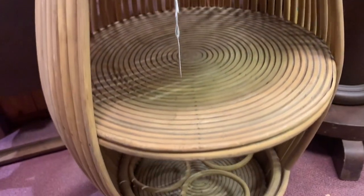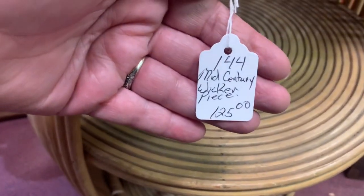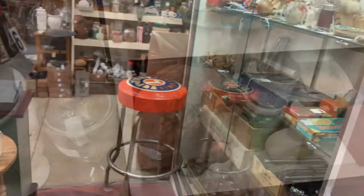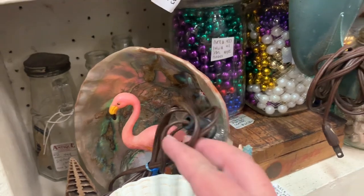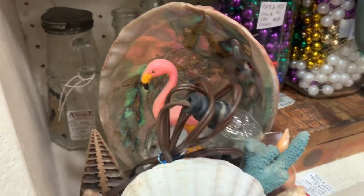Cute table here. It's like a barrel table, rattan. And then look at this shell art. Oh, it's so fancy with the flamingo. I thought this was so cute and kitschy.